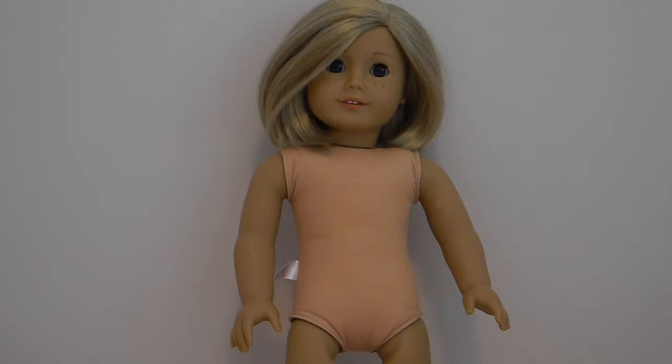So this is Kit. She's in pretty decent condition. She needs her hair to get fixed up. It's tangled like Truly Me 13's. And that's about it. Can't wait.